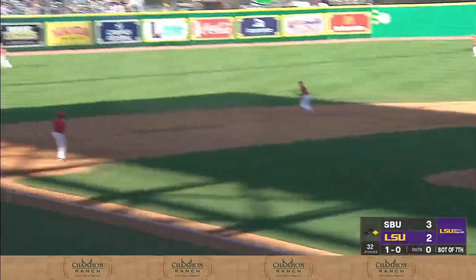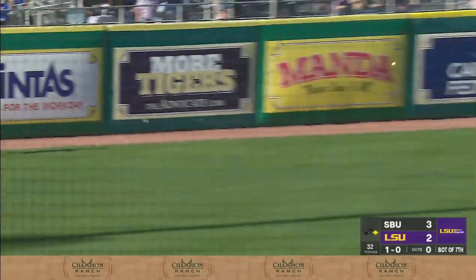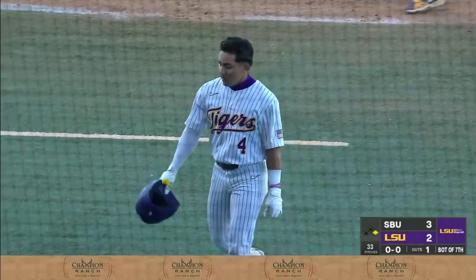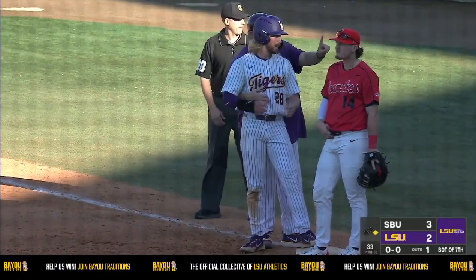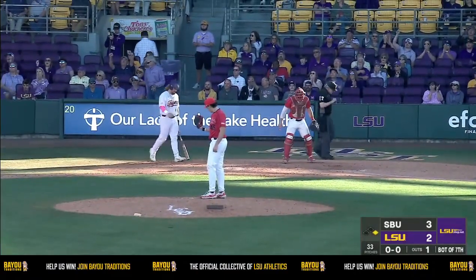Pitch to Milam. This one driven to left field. Brown Earring going back near the track, able to get to it in time. Again, not much doing against the wind. Smoked off the bat of Milam. Yeah, good swing. Doesn't play well today in today's park. It was a good swing. Ball hit right on the nose.